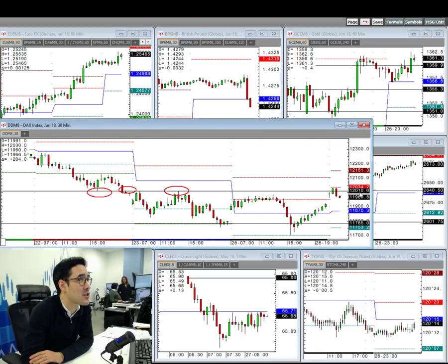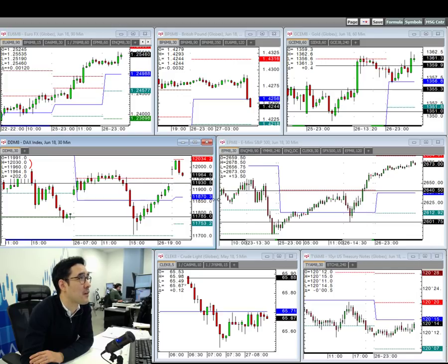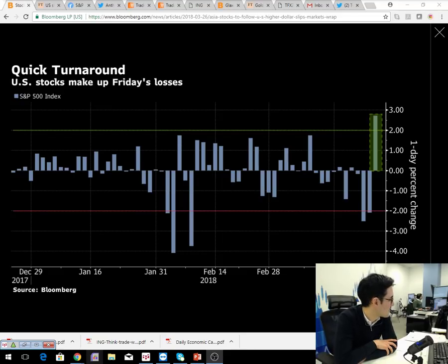Now that it's been rejected at R1, it's coming back down toward the Eurex close that we had last night. But obviously European indices are following suit with a firm performance in Asia overnight, and that came after this. This is looking at the S&P 500. As you can see here, the S&P finished up 2.72% yesterday, one of the biggest days that we've had in a long while.